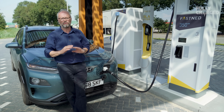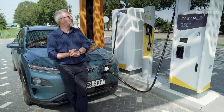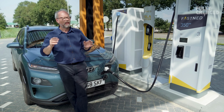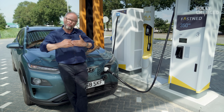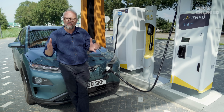Really want to thank the whole team at Lightyear. They looked after us very well. I want to thank Schenker Transa, slightly less because they've got big noisy trucks. The reason we're here at this Fastned charger right on the border of Belgium and the Netherlands is because we didn't fly here.